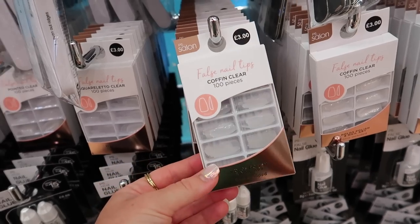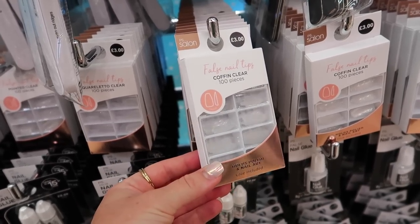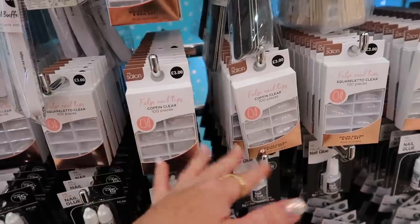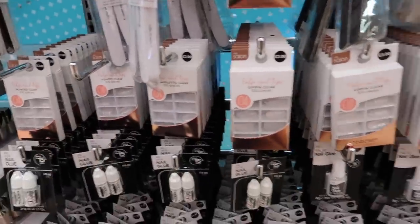This is new as well. We've got some of just the Coffin Clear 100-piece false nail tips, but to be quite honest, £3 is quite expensive for that. I know you'd get them on eBay or whatever for like a pound.